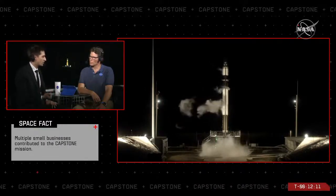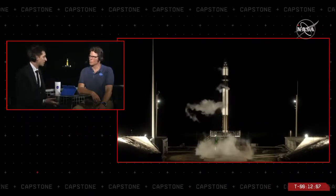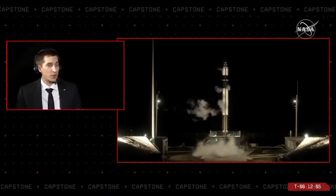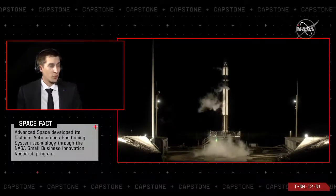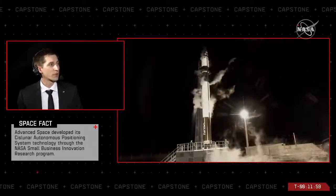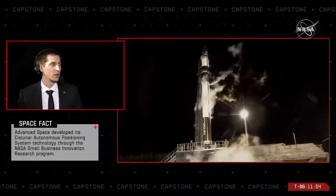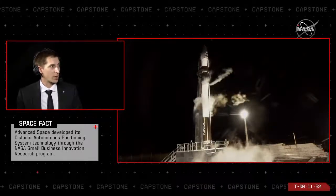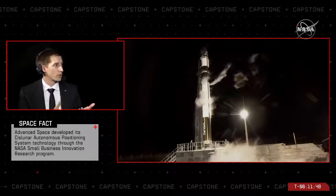We heard an interview with Rocket Lab earlier talking about their Escapade mission. They developed the Lunar Photon, which is being used for another NASA mission, which would not have come to pass if it wasn't for the CAPSTONE mission. We wouldn't have the data for Gateway to take advantage of if Advanced Space wasn't here as a commercial partner on this project to bring the data from one project to another project.